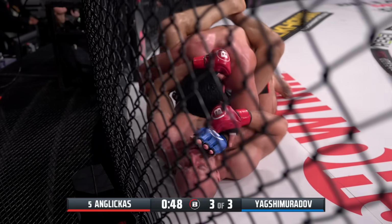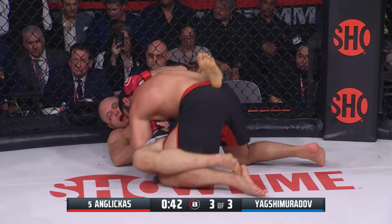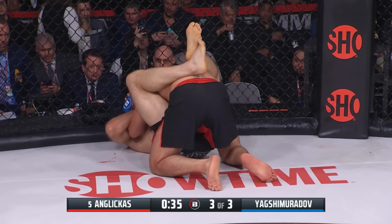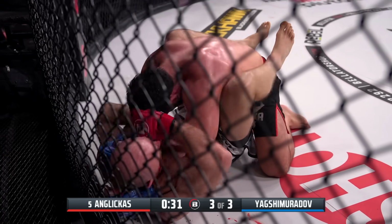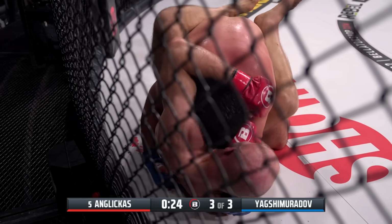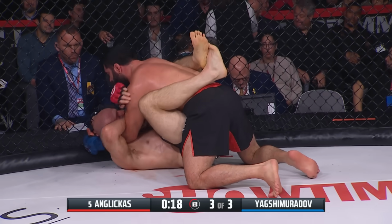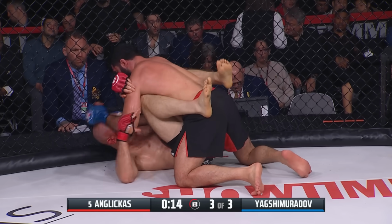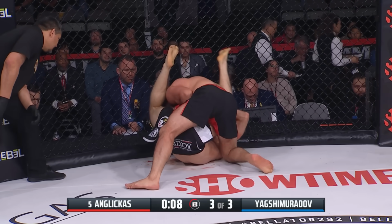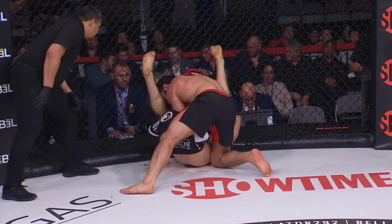Anglickas needs to really get himself back to his feet or look for the reversal here, because he has not done well as far as stopping the ground and pound attack. A cut now on the face of Julius Anglickas. Beautiful elbow. Half minute remaining in the fight. Slashing elbow strikes from in close by Yagshimuradov, doing the desired damage. 20 seconds left in the fight. Is Julius Anglickas headed for a career-high 3-fight losing streak? I would tell you yes. Yagshimuradov hoping to go to 2-2 in Bellator.